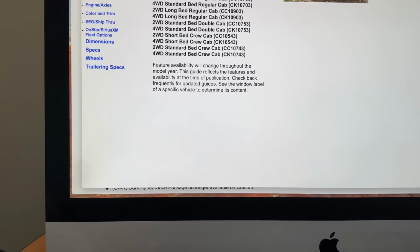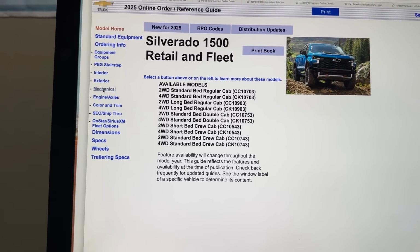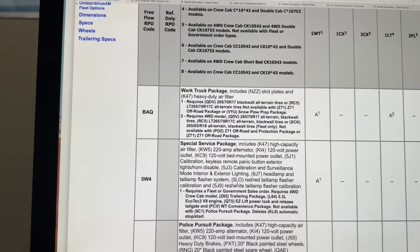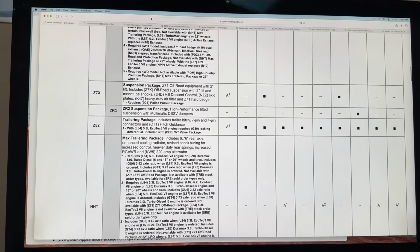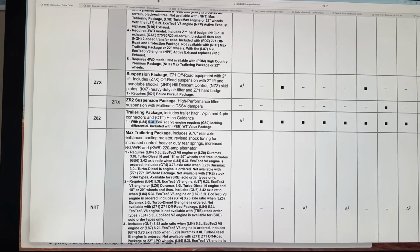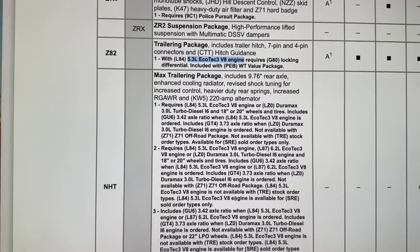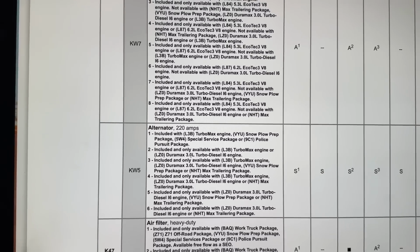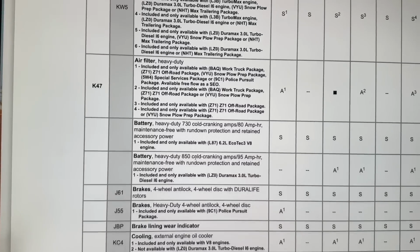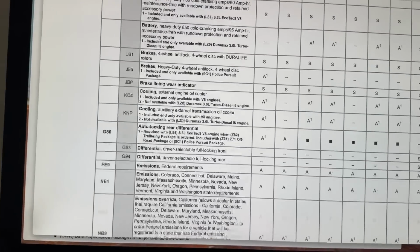But you're probably wondering about engines. So let's take a quick look. If we go under mechanical, right here, you'll see this order guide is not for consumer consumption. This is obviously pretty crazy. But for example, 5.3 liter V8, right there. And we have some power numbers that I can show you guys in a second. So, 3 liter diesel, 5.3 V8, 2.7 turbo. Actually, there might be a better page.